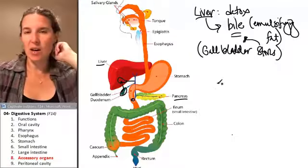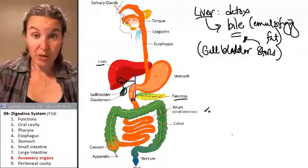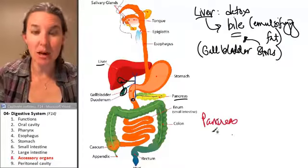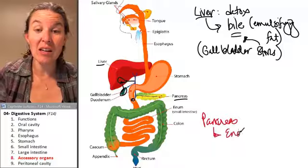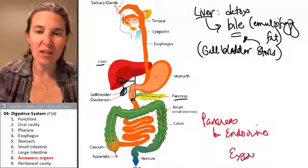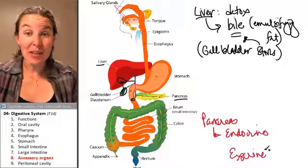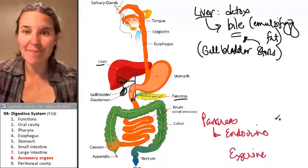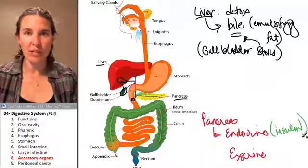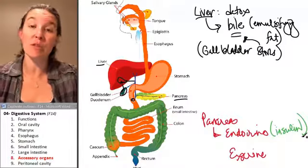Let's look at the, no, let's do the pancreas first. So our other accessory structure is the pancreas, and the pancreas consists of both endocrine and exocrine cells. The endocrine tissue in the pancreas, what does it do, my friends? It produces insulin. Yep, which is involved in maintaining the proper concentrations of glucose in your blood.